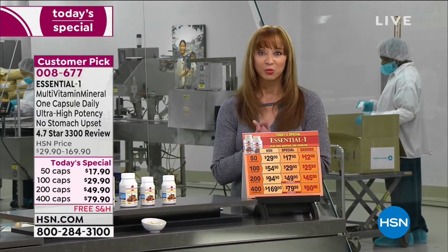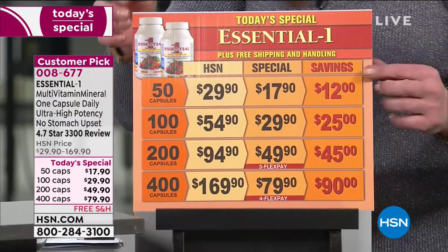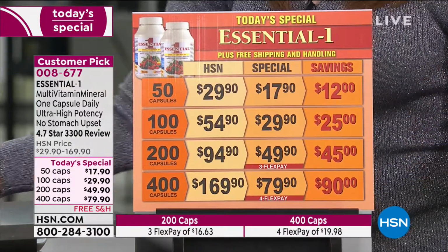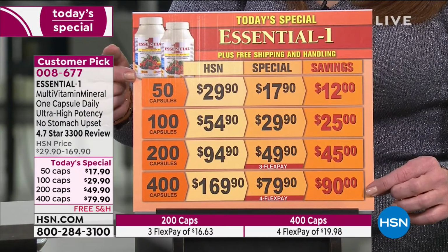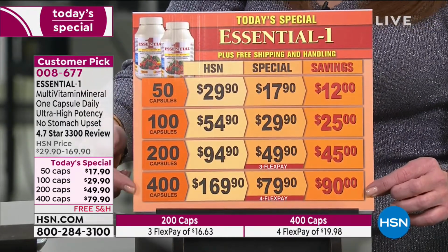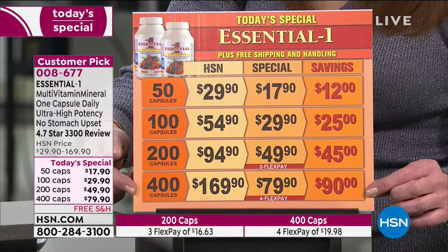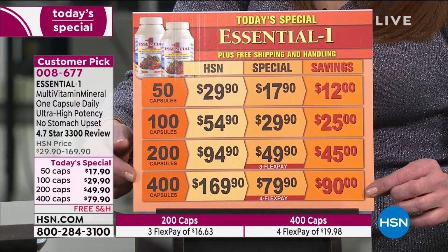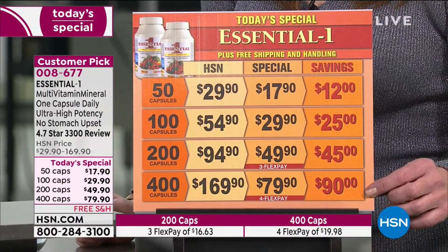So right off the bat, we really want to show you the great savings here, because you know very well when we do this, not only does he do it in a way that no one else does when it comes to a 1 pill a day vitamin, the biggest savings that you will see of the year. 50, 100, 200 by far. 400 is something that we don't normally see as a size. That's a special size for today's special, and it's less than 20 cents a capsule. You're saving $90 off the regular price.